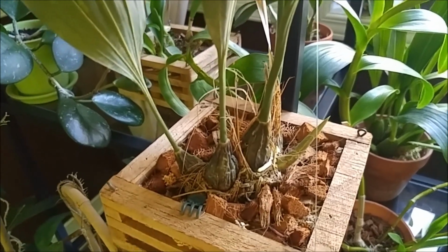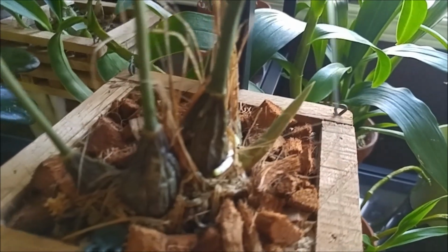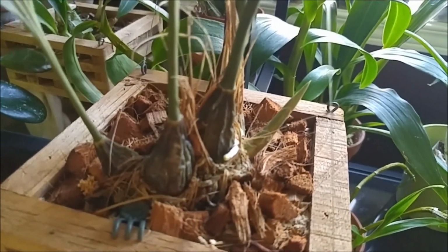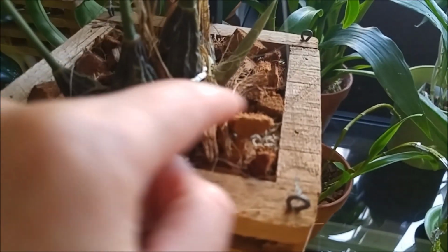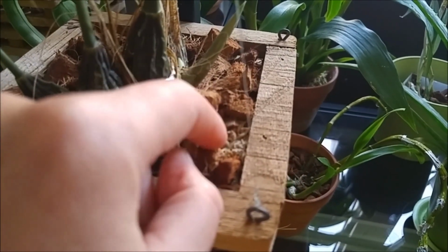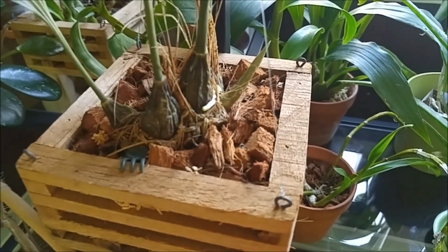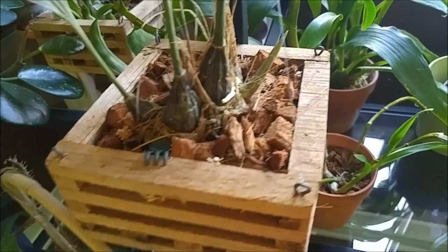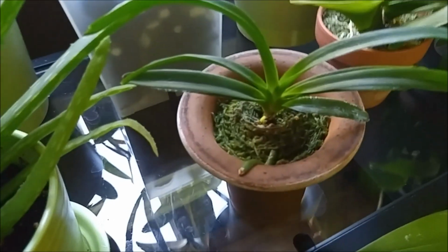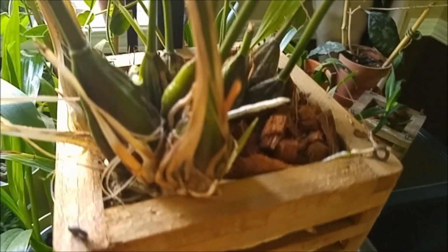And finally, my Stanhopea cantata. Finally, it started to grow something. Well, I assume it's a new bulb. It was sitting there doing nothing for a long time. And there's still moss in the basket, but I put coconut husk chips just for the look, because I got so sick and tired of looking at the green algae covered moss. So I went and put some coco chips on the top.